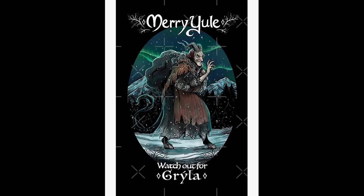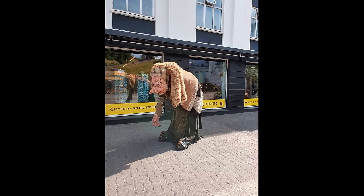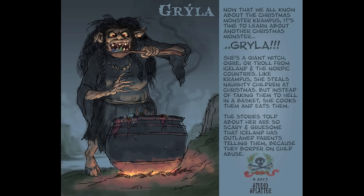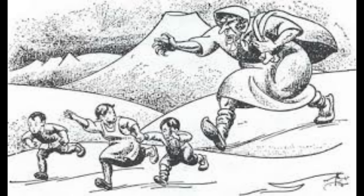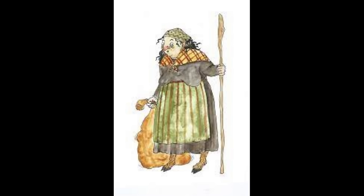So in order to avoid being eaten by Gryla, children are advised to be well behaved and follow the rules set by their parents. They should be good, not causing any troubles, and like this children can avoid attracting the attention of Gryla and stay out of trouble. So yes, this is Nordic folklore, a little bit grim, but this is exactly why we like it.